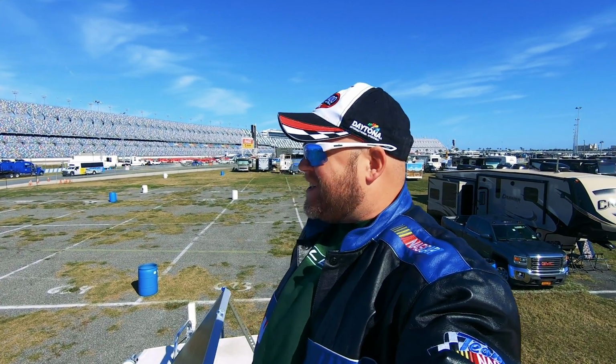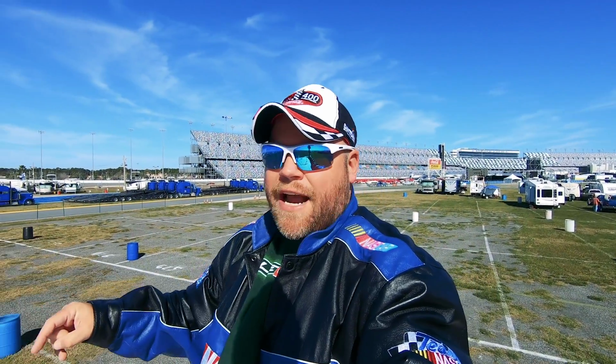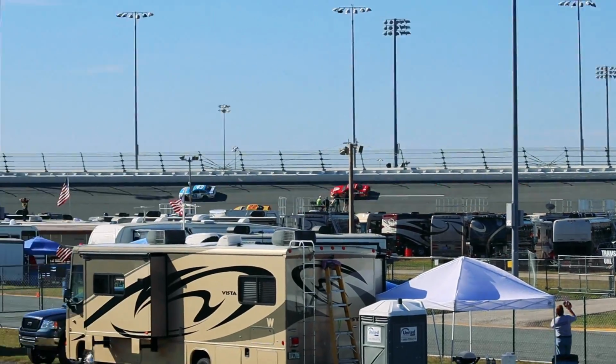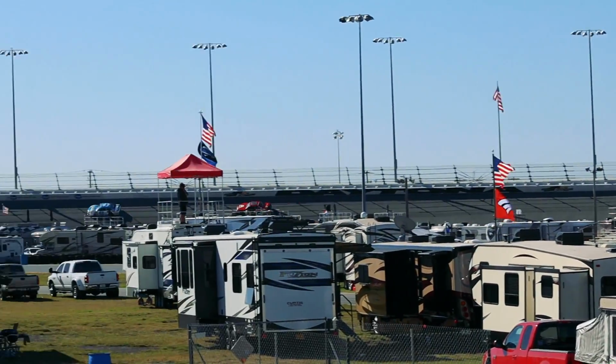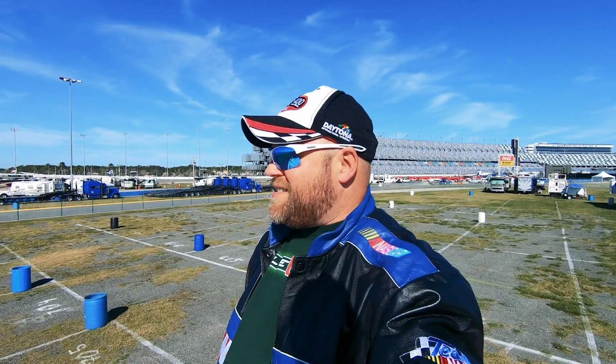Cool sound of high-performance race cars waking you up. Here we are, guys, camping inside the Daytona International Speedway infield for the week. Today is Thursday, February 14th. We have two races happening tonight, so they dried the track. They're just doing some practicing right now. They got about six cars out here, getting used to it, preparing for the big race on Sunday. And tonight there's two heat races after dark.